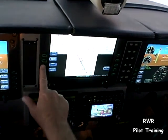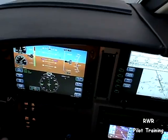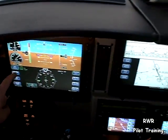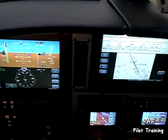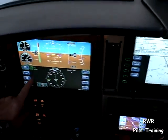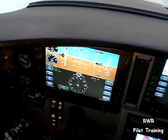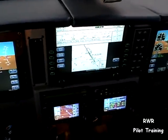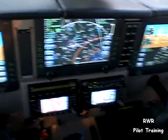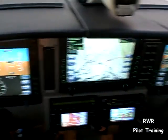We're reminded on the briefing page that the final approach course is 156. And indeed, Garmin has that loaded in there, 156. We're going to ID the approach course. It's 110.7, course 156. VLOC is on nav 1. So the next thing we're going to do is hear the C word, cleared for the approach. And when we hear that, we'll be ready for the approach.